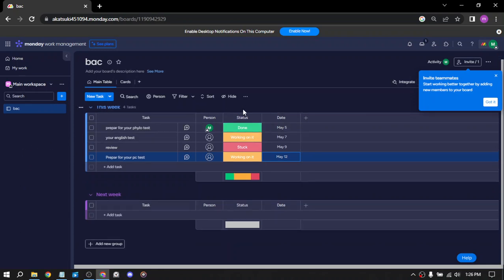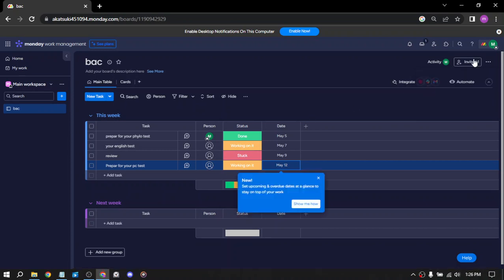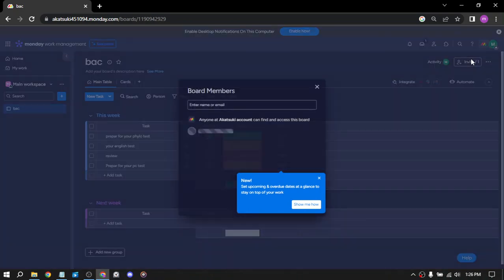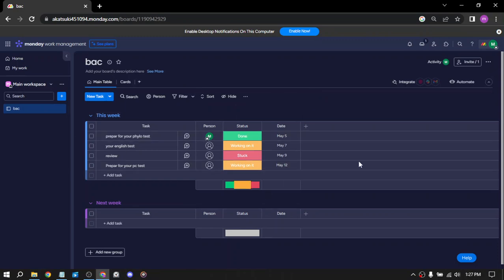So that's how it works. You can add a list, a person you have to check. We have jobs, tasks you give to your teammates, and you can invite them to see this here. You can invite and see how many people can see this, edit it. You are the owner right now. You can ban people from this workspace, I mean.